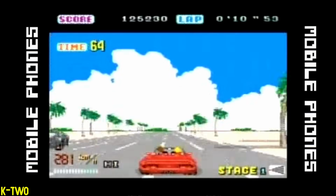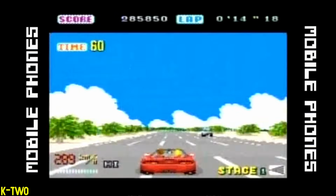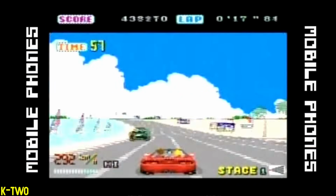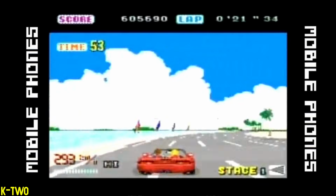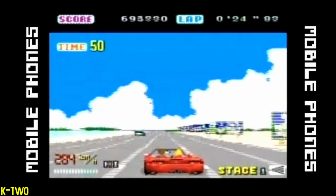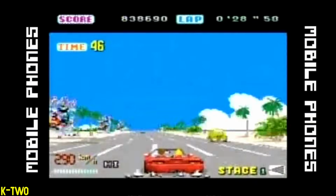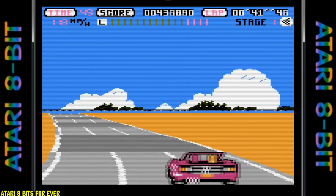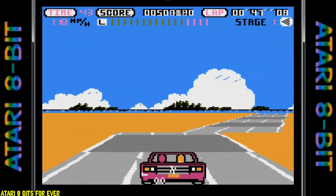There were also versions released for various 3G mobile phones in Japan. I have never tried these, but the videos I came across make it look pretty good. The Atari XL line of computers also has a homebrew version of Outrun in development. So far it looks really good, although I'm not quite sure if it was ever completed.